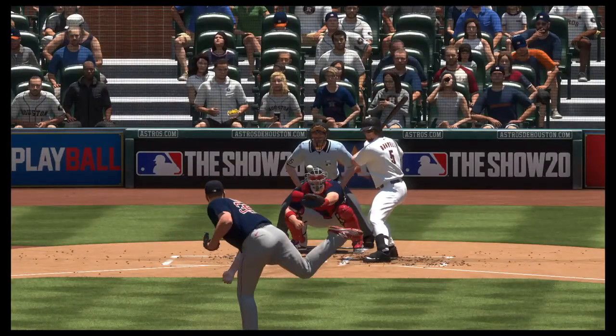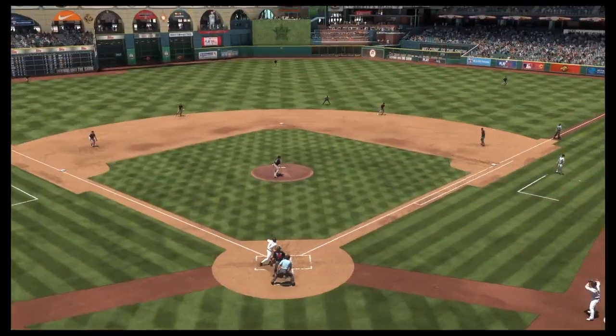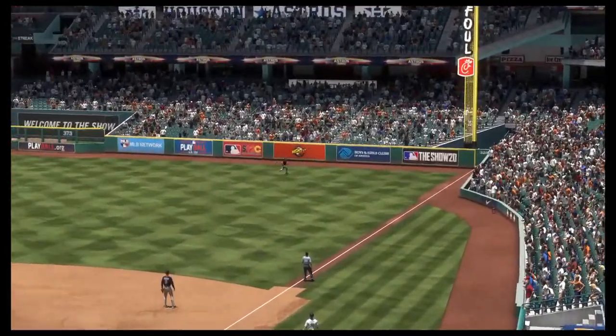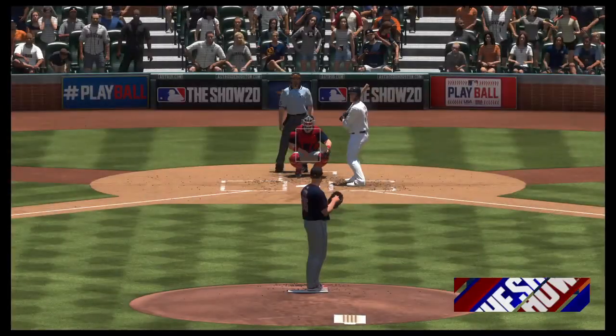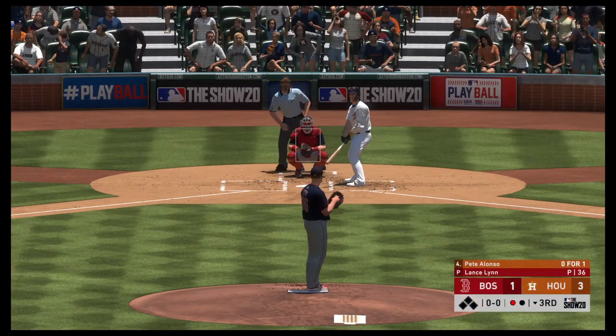Well, he's given up two long balls in just 2 1/3 innings of work. So it seems as though they might have his number here. Not sure how much more the manager wants to see. He needs to turn it around quick if he wants to stay in this one for a while.